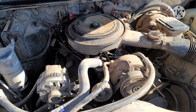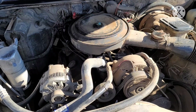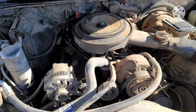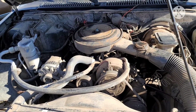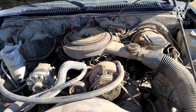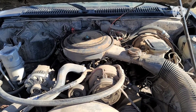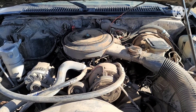If it's jumped or broke, you'd also have bad compression, because the timing chain is what activates the cam to activate the valves. So those are the things you'd look for. And as far as the diagnosis goes, that's where I'm going to stop with this one. I'll show you the tip of an iceberg. There's always more of an iceberg under it. And that's the next thing I'm going to run in the yard and show you here real quick.